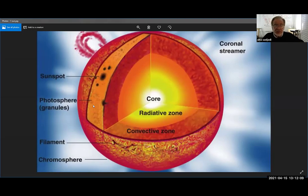And then the photosphere: photo means light, sphere means sphere. So it's a sphere of light. Every time you look at the sun, you see the photosphere. The bottom is about 6,000 degrees. At the top of the photosphere is about 10,000 degrees. Now remember, the Earth's atmosphere gets colder and colder as you go up higher and higher. Like at 20,000 feet, you freeze to death. But here it's getting hotter and hotter. It's the opposite of the Earth's atmosphere.